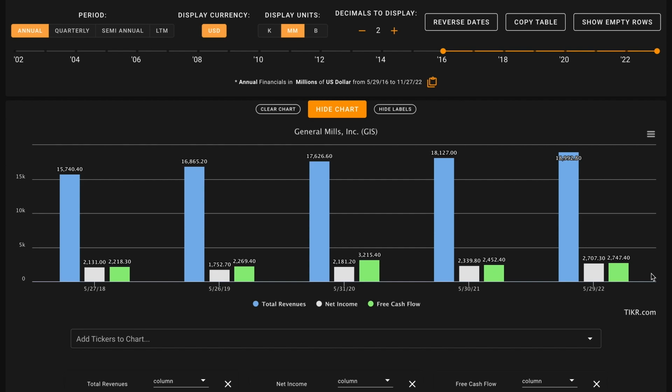So over this time frame, General Mills has grown their revenues modestly by about 23%. Their earnings are up slightly faster than this, growing at about 36% over this time frame.